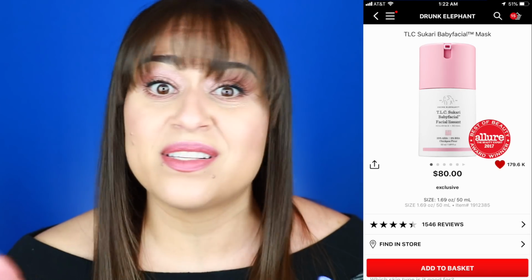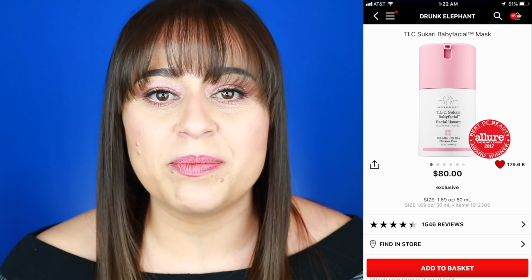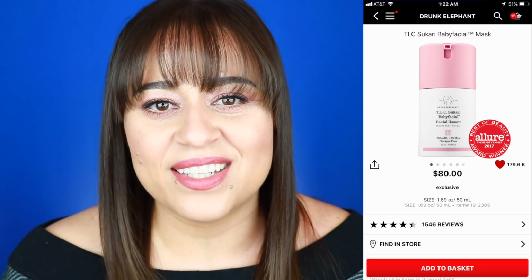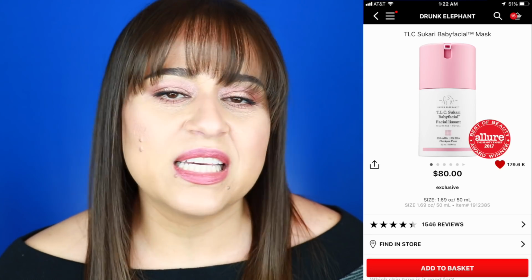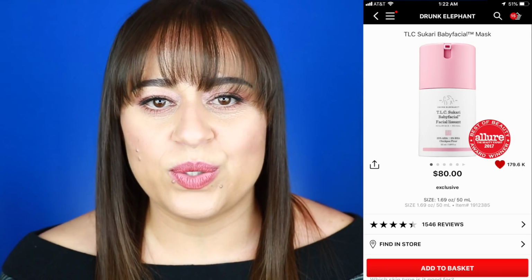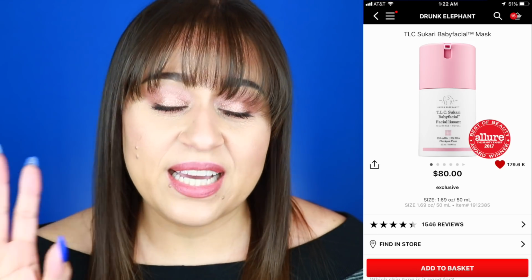And if she doesn't like it, because some people don't, it tingles, and for some people it can be quite intense, then I'll just inherit it because I definitely love that product, and I have been rationing mine because it's really expensive at $80, but it does last you a long time since it's something that you only use once a week. If you haven't tried that, I do recommend that.